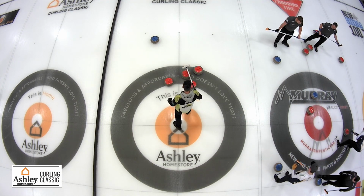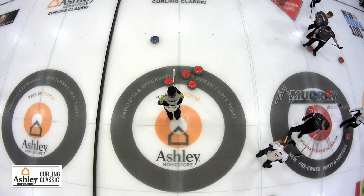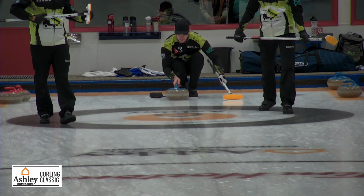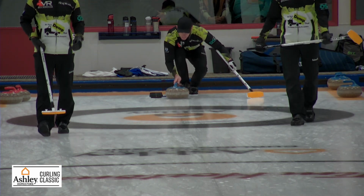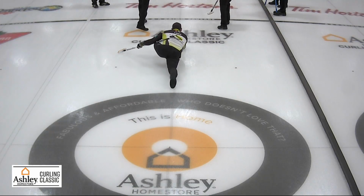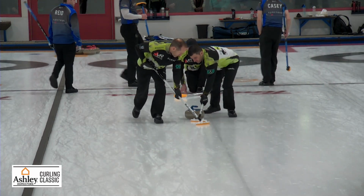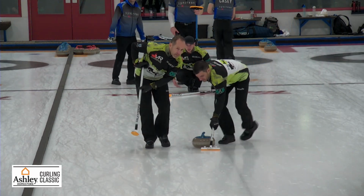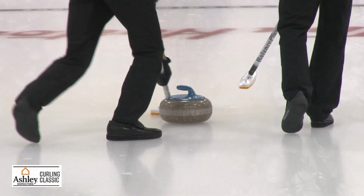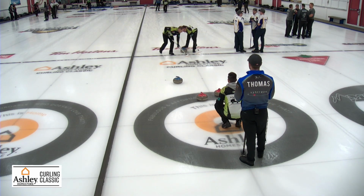Just tap this here. Line, whoa, whoa. Trying to make just a little bit of a bump here and create a big pocket. Make it difficult to get this blue rock out.